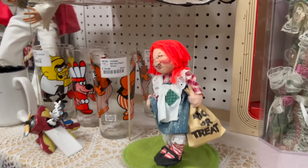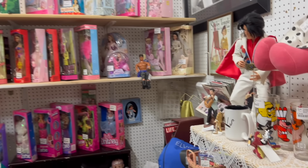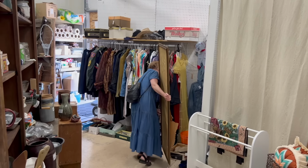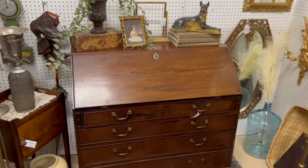Another Anna Lee here was Trick or Treat. Some vintage Pepsi glasses. This has a whole lot of toys in it, although a lot of them are a more recent vintage than what I sell. She found something. Nice tapestry stretched out in a frame from the 1920s. It was sitting right there on that wall.